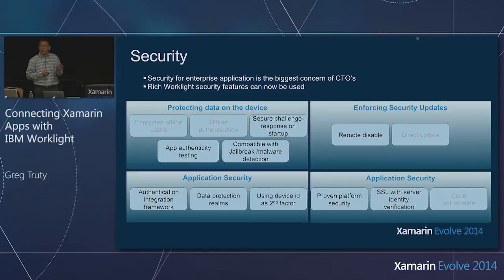But the ones that are important from a Xamarin perspective are the ones that are there in black. We have a mechanism to have different types of challenge response handlers. So you can configure the type of security that you want on the device. We actually have authenticity checking. We have, and we've tested that we're compatible with, jailbreak and malware detection. ArcScan itself, we're compatible with.